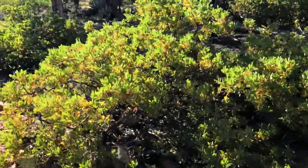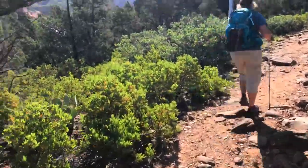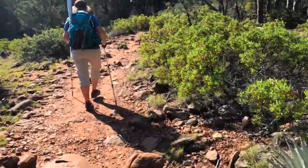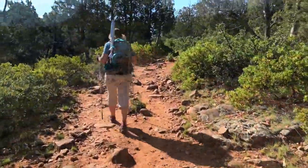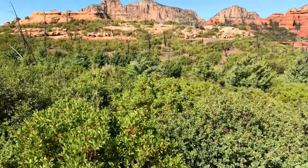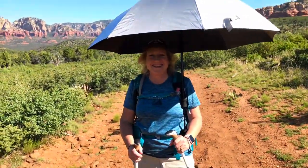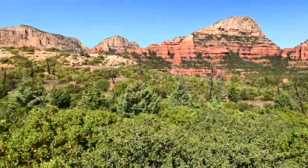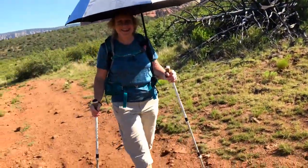Got a mixture of manzanita shrubs everywhere, and some pines and junipers, and a nice breeze blowing through. It's very lovely. Hiked up to an exposed area. We're still gaining altitude. You can see the view back. Sandy's nice and protected now under her parasol, her hiking parasol, which is connected to her pack conveniently.